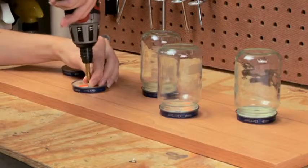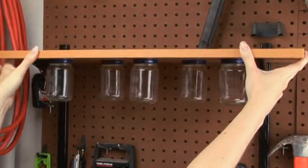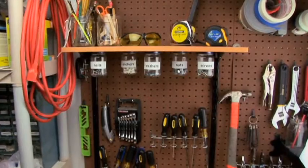In some cases, you might be able to use a screwdriver bit and skip the pilot hole. Attach all of the lids, then flip the shelf over and reinstall it. Fill up your jars and put them in place. You can even make labels for each jar if you really want to show off.